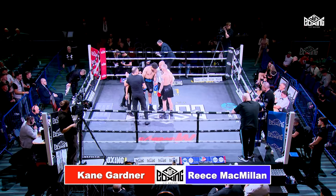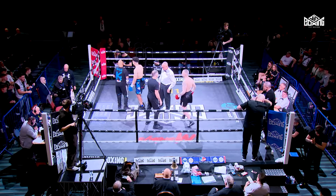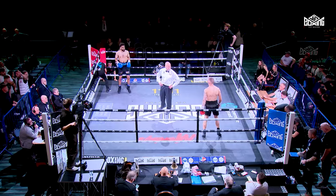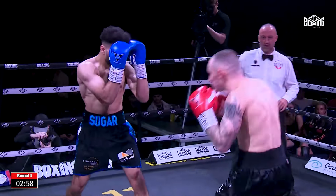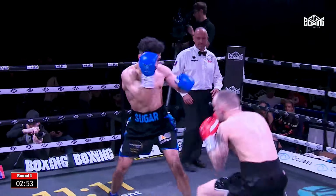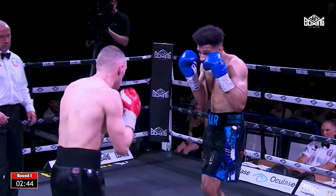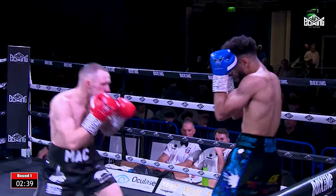Well, here we go, Lee, the main event of the evening, Kane Gardner versus Reece MacMillan, 10 times 3 minute rounds in the super lightweight division for the central area title. Some good noise has just come here. Both of these fighters are well supported. Yeah, looking forward to this one. The main bout of the evening. Reece MacMillan has clearly sold some tickets, and I think every single one of the ones he sold has stood right behind us.